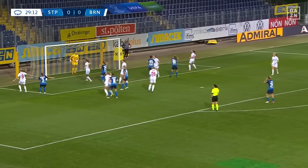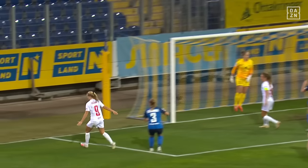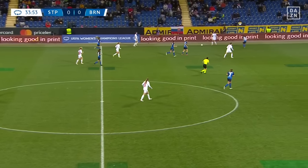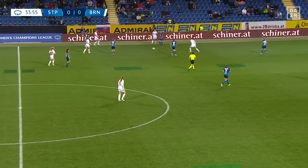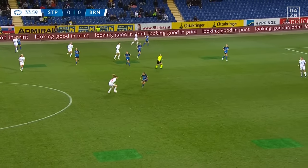It's a better cross! And it just needed a touch from Melanie Brunthaler, far away from making contact. Really dangerous delivery. And she really is their form player, and the bit of stardust that they have in their side.